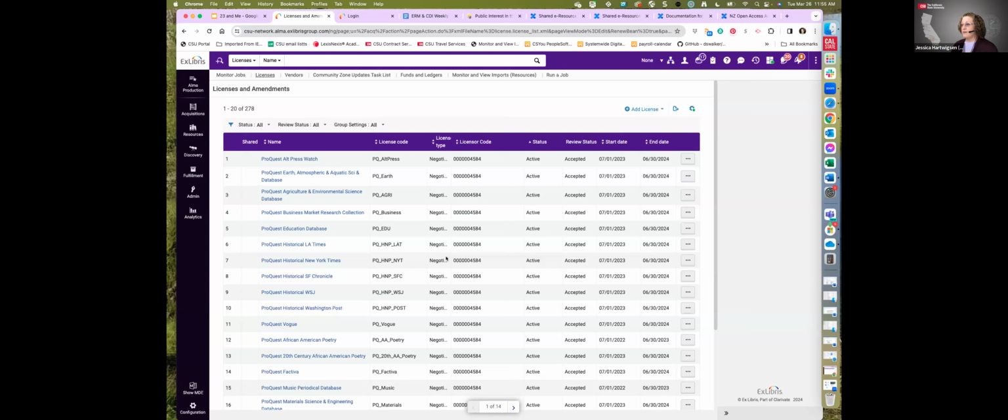But for libraries themselves, they just order the collection from the network zone and they set up the purchase order. So it's pretty easy. When I update the cost, they actually see that on their POL. It's just in a notes field, so they know that it's been updated and they can grab that new cost and then paste it into their POL.